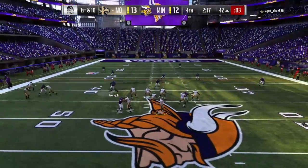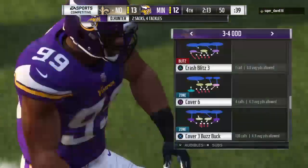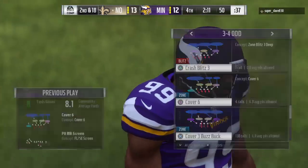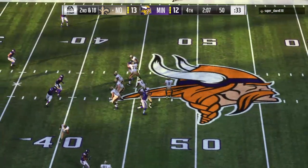Throwing on 1st down is Breeze. And he can't get rid of it. He's taken down. Daniil Hunter in there to get him his 2nd sack now of the afternoon.